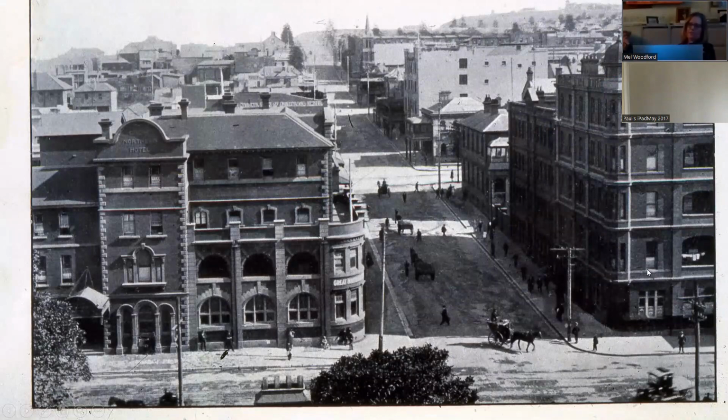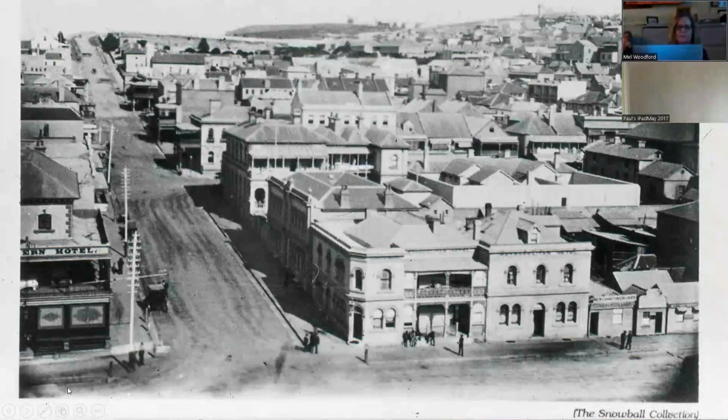And this image shows the Great Northern Hotel. It's been demolished and rebuilt several times, I think about 3 times. And then what is the George Hotel here? Horse and carts, quite a wide street. It just shows what the streetscape looked like. A few verandas that you don't see much now along that street. It's just another one of the earlier pubs in the street.